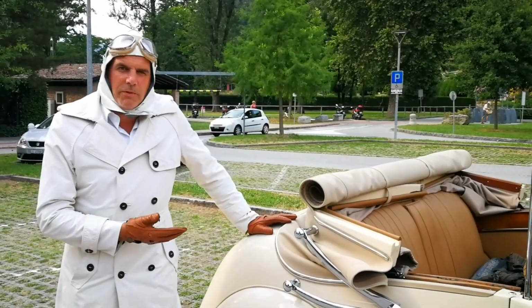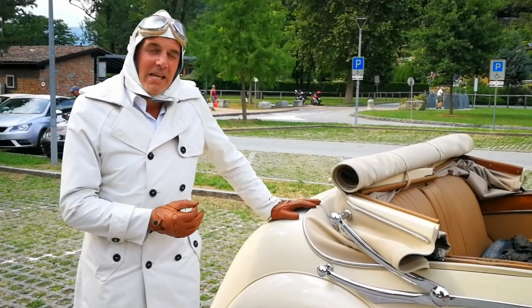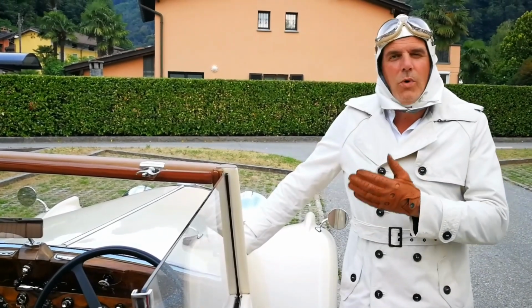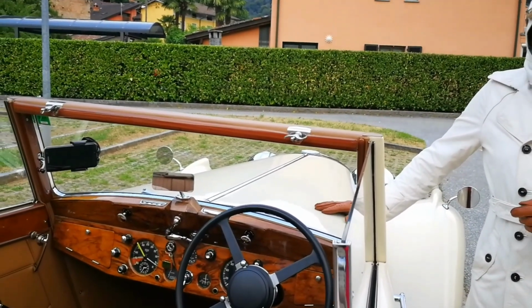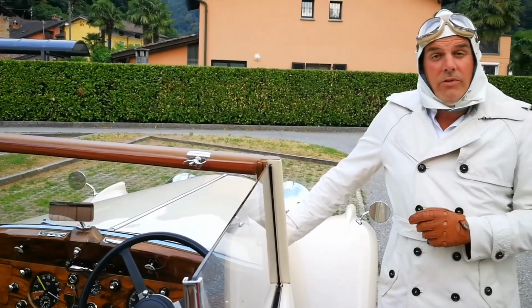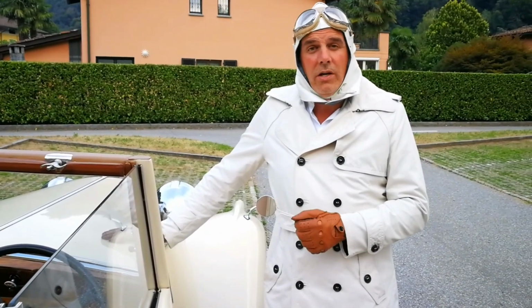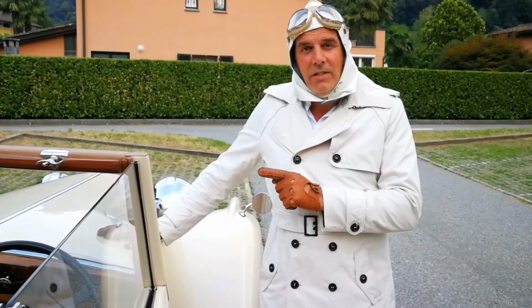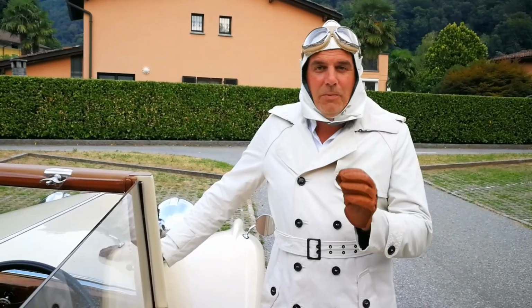It was such an experience to drive such an old and one-of-a-kind car, and I've always been a Jag lover. If you want to have more information about this wonderful car, do not hesitate to contact me. And last but not least, I want to thank the owner of this wonderful SS Jaguar 2.5 litre drophead prototype from 1937 for letting me drive this car today, which was a real experience for me.